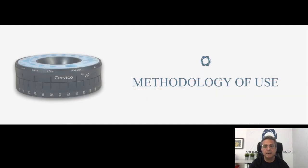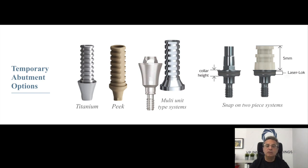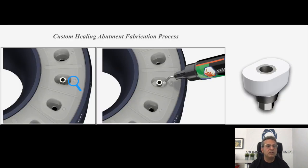So how do we make custom healing abutments within the mold? How do you fabricate? Again, you can use titanium, PEEK, multi-unit type systems, snap-on two-piece systems. All of these things are working with us. So you've determined the actual well that you're going to use and the shape and size of healing abutment you need. You take your temp abutment, position it within the well, screw it to your analog, which is in the base, already predetermined. Then in increments, fill with composite as you go up. Fill 1 millimeter of composite within the well, hit it with the light for 60 seconds, fill it up to the height that you need it to be, and then hit it again with the light for 60 seconds. I always like to remove them from within the mold and then hit them from the base as well. And then of course you need to cut them back a little bit and polish from the top.